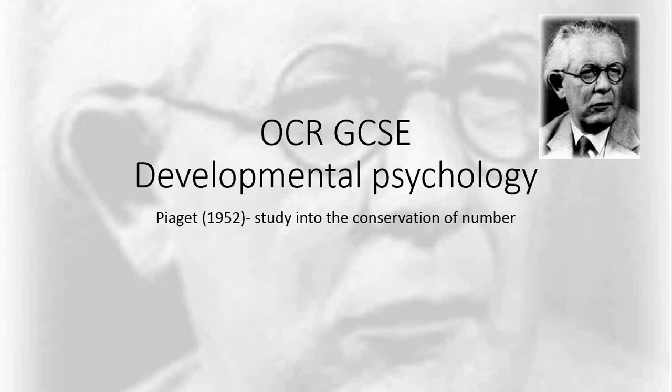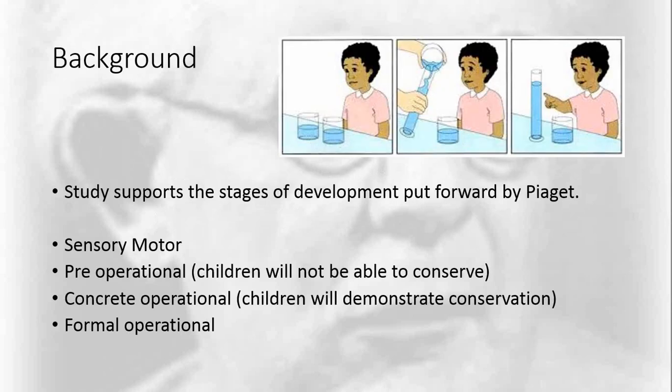This is for our OCR GCSE theory number 1. This is our supporting evidence, and this is Piaget's study into the conservation of number. So this is the study that supports the idea that children develop in stages, and Piaget put together a list of 4 stages that he believed all children move through in a universal way. This study is one of the many studies that Piaget did to support his idea of these 4 stages.